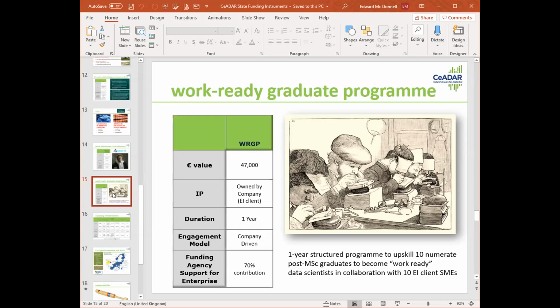We give them, rather, along with 10 companies, 10 EI client SMEs. So we hire these 10 people for a year. We put them through the structured program. They liaise with their host companies to define the project they work on in collaboration with CeADAR, and in between the structured courses that they attend in CeADAR, they work with the company under CeADAR supervision. So you get a CeADAR supervisor, plus you also get this post-MSc graduate. So the value of those in total is approximately 47,000 each. The IP is again owned by the company, which makes it very attractive.